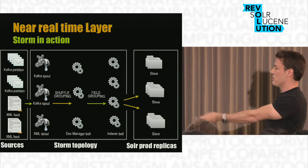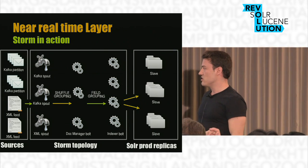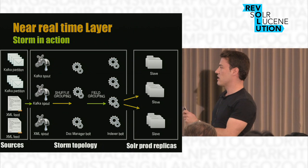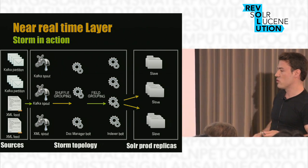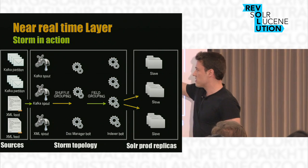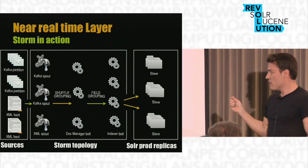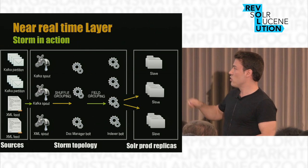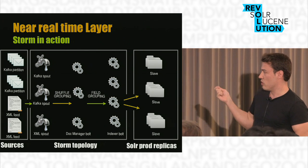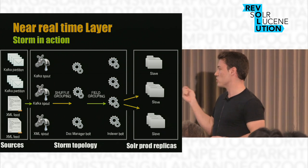Another thing to remark here is how we distribute the data from one spout to another bolt and from one bolt to the other. Basically, we're using shuffle grouping from the Kafka spout to the document manager bolt. This would be the document manager bolt using 3 threads. Using shuffle grouping, we are saying that we really don't care which of the threads each document goes to. All are doing exactly the same job, so we don't care where it goes.